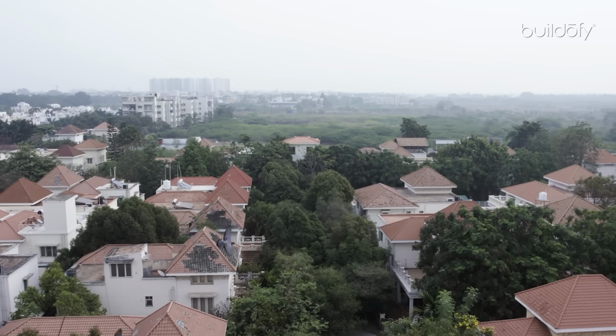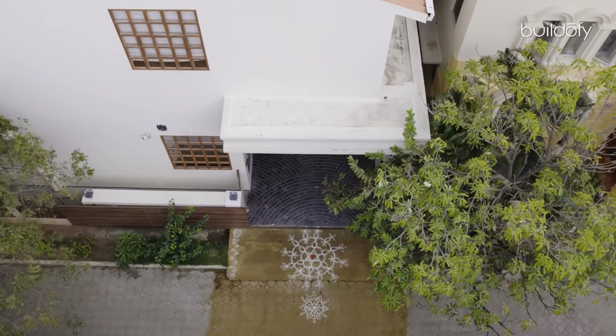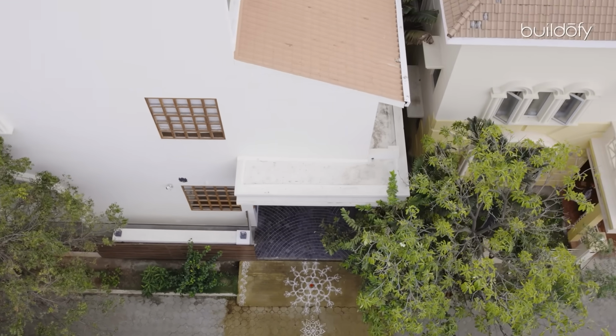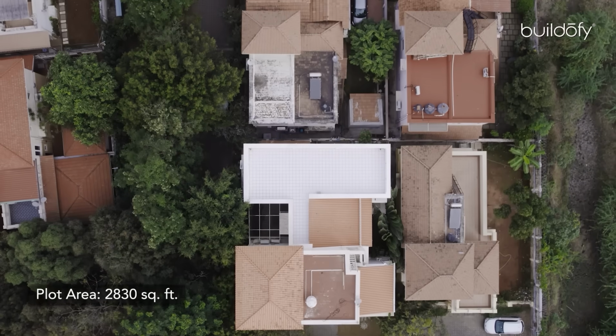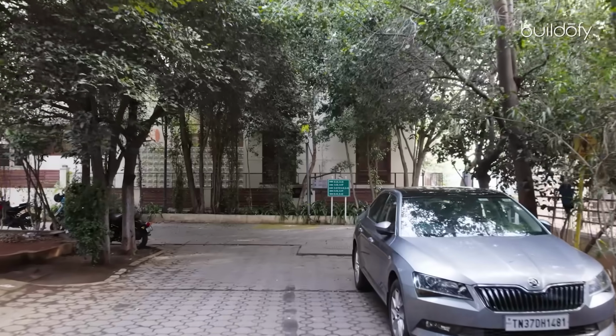The project is located in Coimbatore, this beautiful city where we have tropical climate. So the idea was to bring in as much of nature as possible into the building. The plot is about 6.5 cents, inside a gated community.